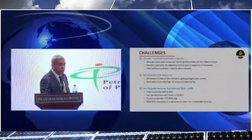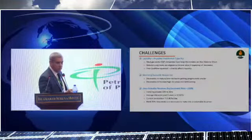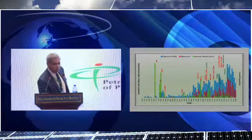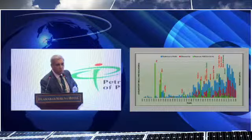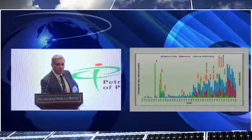Second point is about shrinking domestic resources. We've talked about that, and in fact I'll go straight away to the next slide. Some of you have actually seen this, but it's quite interesting because it tells you that the big discoveries happened in the 50s and 60s, the Maris and the Suis. If you look at this plot, the blues are the exploratory wells, green are the reserves, and red are the discoveries.